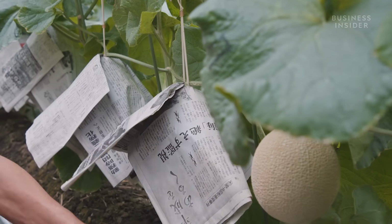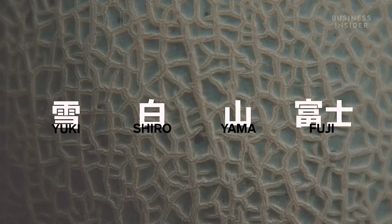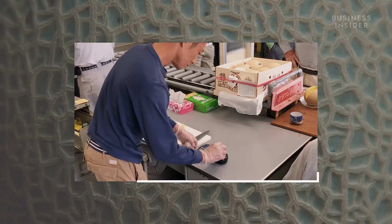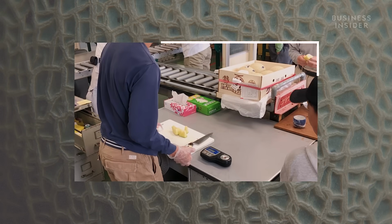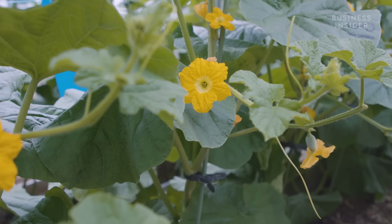Crown melons have 4 grades: Fuji, Yama, Shiro, and Yuki. Any melons with even minor defects are marked as Yuki. Then the top 3 grades are marked on their sugar content and perfect appearance. 55% of the melons make Shiro grade, the 3rd grade, 25% are Yama, and only 0.1%, or 1 in 1,000 of all melons harvested are graded as Fuji, the highest grade possible.